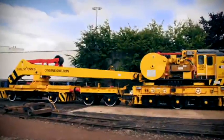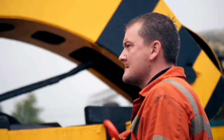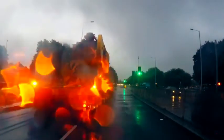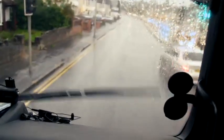A heavyweight railway crane capable of lifting the equivalent of 4 double-decker buses. It's so heavy it has to go in 2 halves. Baggy wheels up. Can a team move this Goliath more than 270 miles without it smashing into traffic? This person's nearly going to crash into you.